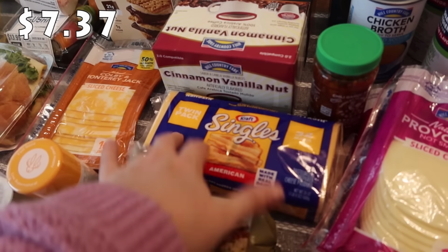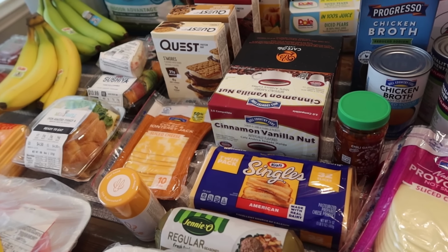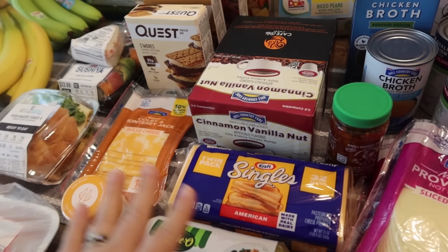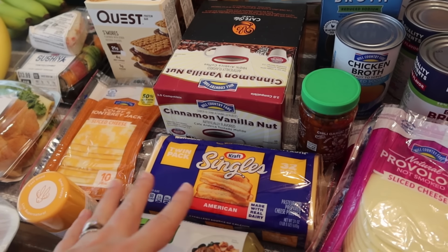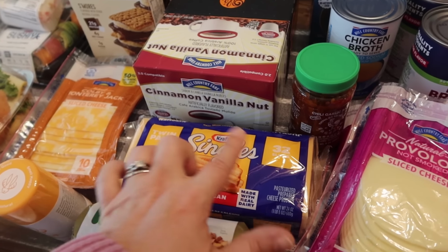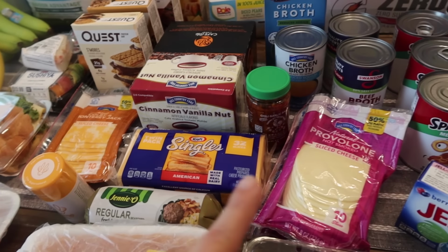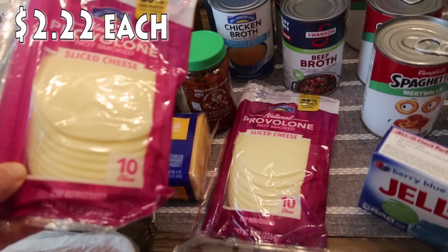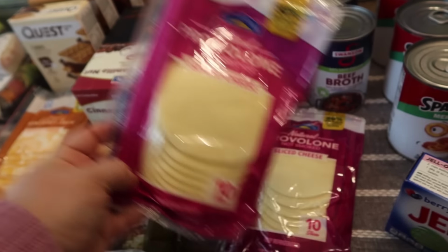The Kraft Singles. All right, so when Bryce has a turkey or chicken sandwich, he uses 2 pieces of cheese, and he has 2 sandwiches at one time. Growing teenage boy, let me tell you. So we've already flown through the Kraft Singles that I picked up last time. So I got the twin pack, 32 slices. So this will last us a little bit longer. So I grabbed that for sandwiches for Bryce. And then for the Italian beef sandwiches, we needed provolone, and I need 12 slices. So I got 2 of these 10 slice packs, and then the kids can use the extra for sandwiches or whatnot.